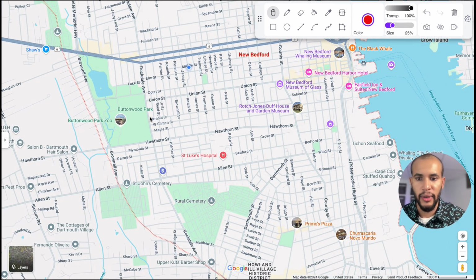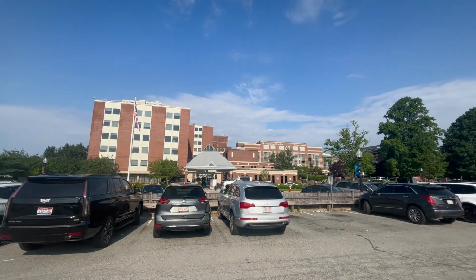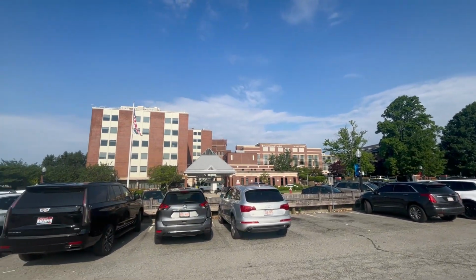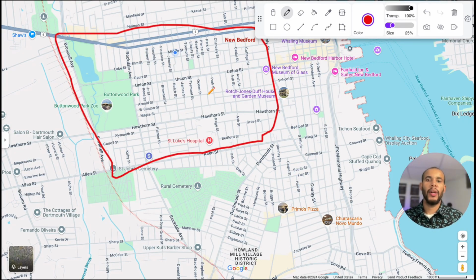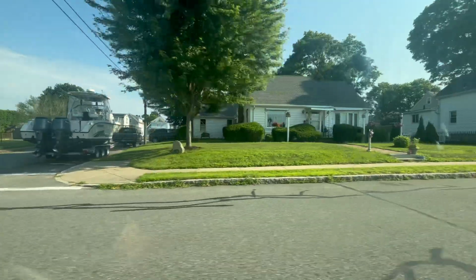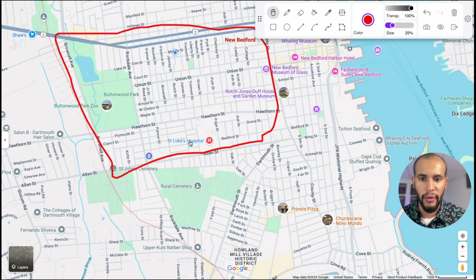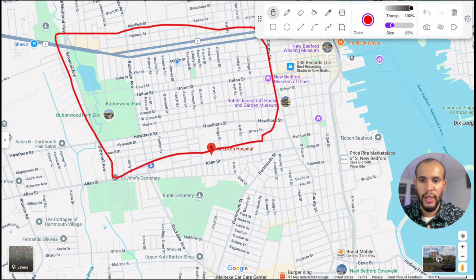Now, the other thing that I love about this neighborhood is the hospital. So let's say you want to live close to the hospital. This is where St. Luke's Hospital is right here. You're definitely in this area, which, like I said, is a highly desirable area. A lot of single family homes, mixed with some multi-family homes too. Right here you have your main hospital. You're a couple minutes away from downtown, and it's a very quiet, decent neighborhood.